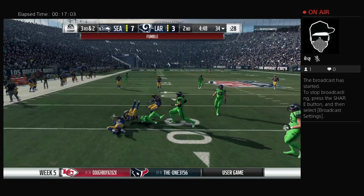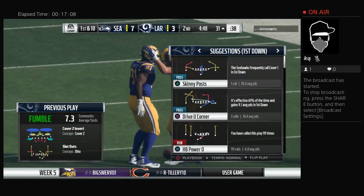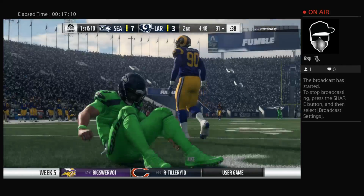Buying time to his left. Wilson hit. It's loose. It's out. Fumble. And the Rams have got it back. A little careless with the football, and he also had a fumble loss last week, didn't he?